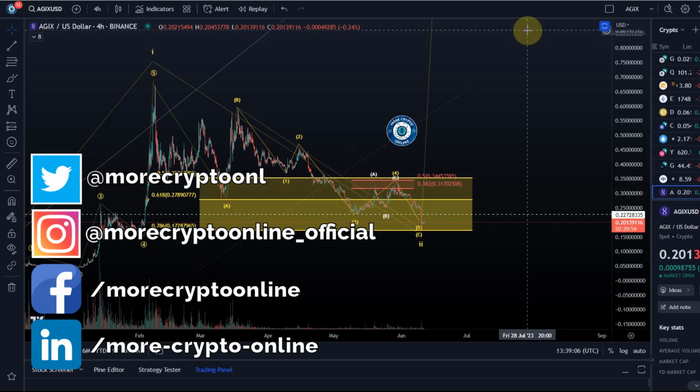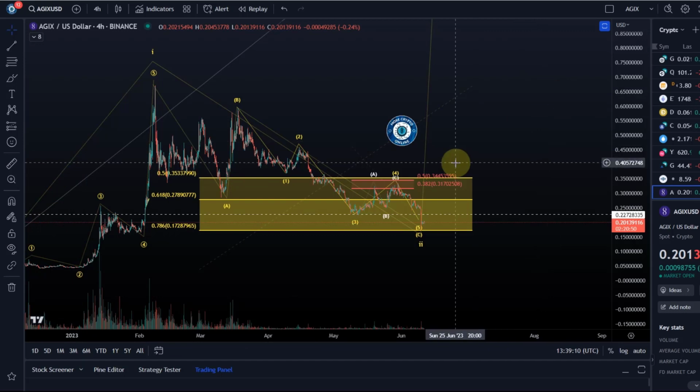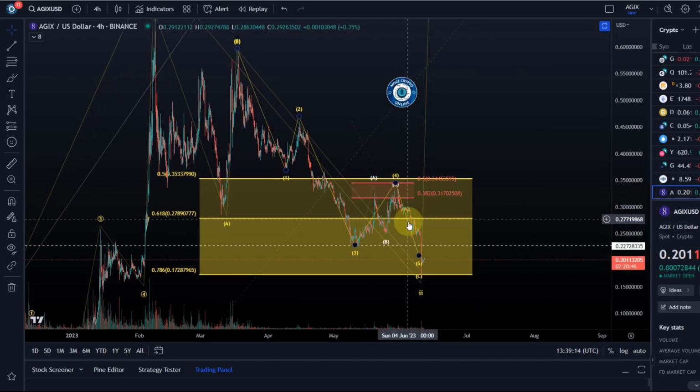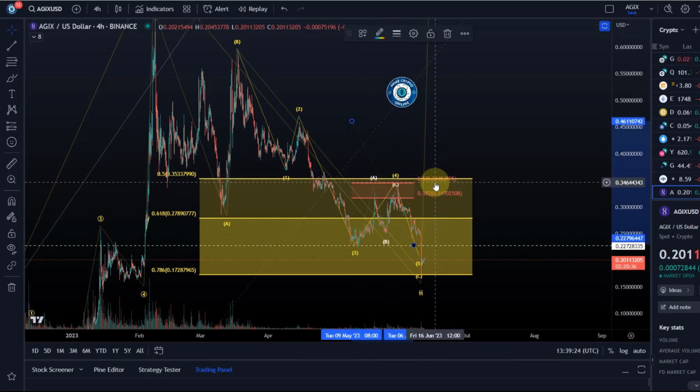So the AGIX chart has produced another low that was expected. In my last video, we were just hovering just above, I think, the 22.7 cent level. We've been talking about it for weeks now that due to the three-wave rally into resistance between 31.7 and I think it was 34.5 cents, which is standard resistance for a wave 4, another low was expected. Now that happened.